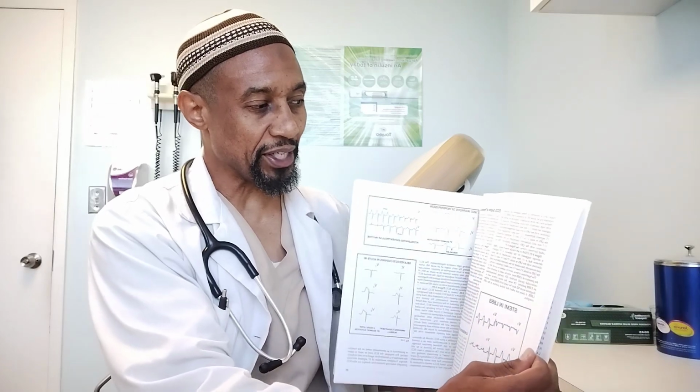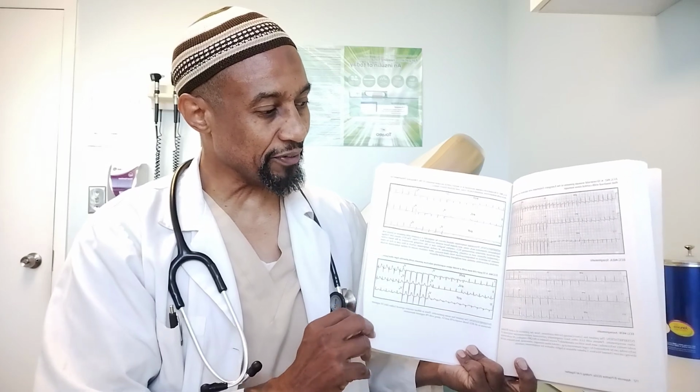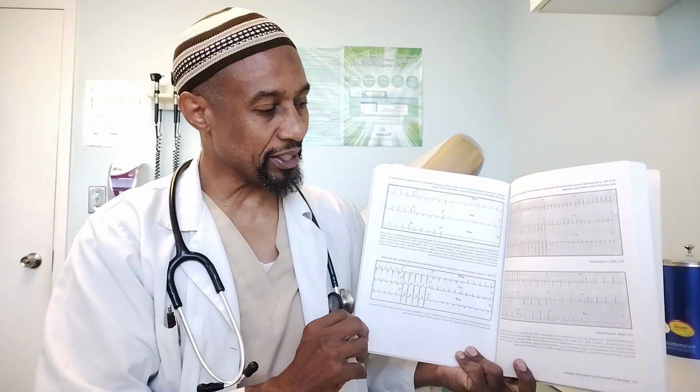So in the front of this book, there are the abbreviations, and then it has, of course, the types of ECG, signs of reperfusion, and that kind of thing. Things where you're going to see STEMIs versus non-STEMIs, how to distinguish AFib from VFib. And in the back of the book, it has more than 50 case studies. I really like these.